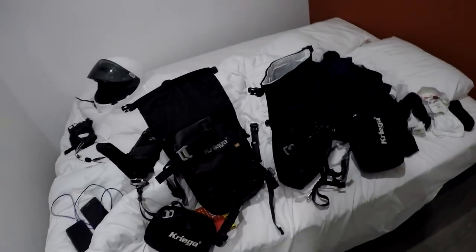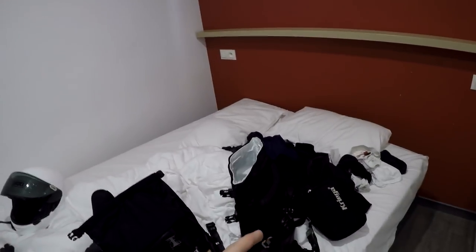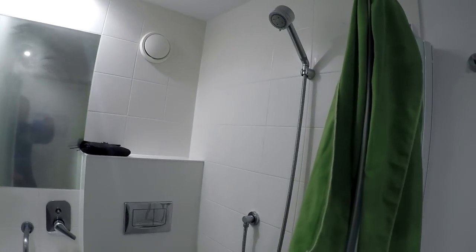How's it going, everyone? Just washed and showered. Just packing all my stuff up now. So yeah, got a lot of stuff to pack, but then we can get back on the bike. Oh, here's the mirror. It's not a bad little room, to be honest, though. For €25 a night or whatever it is. Does the job. All right. Let's get packing. Plan is to head down to Paris via country roads today. So, should be a good one. Let's get going.